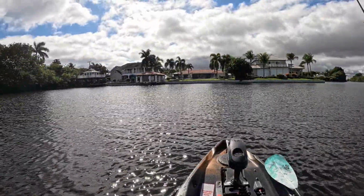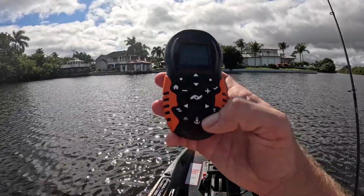I'm using the autopilot 120, so I'm just gonna creep up to this dock, and I'm gonna hit the spot lock button. It's gonna keep me in one spot, and once I hook up, I can just pull the fish out, and I don't have to worry about pedaling backwards or anything. I can stand, and it'll keep me in one spot.